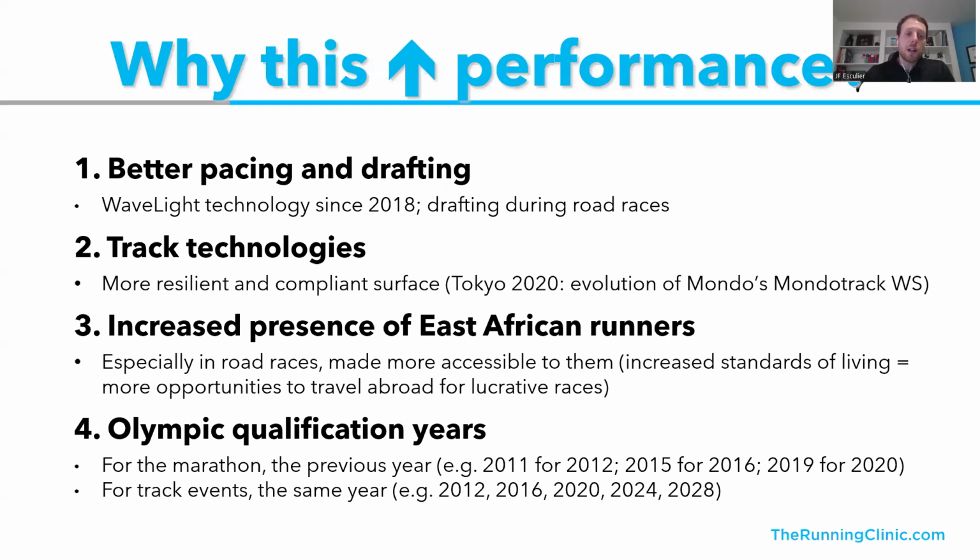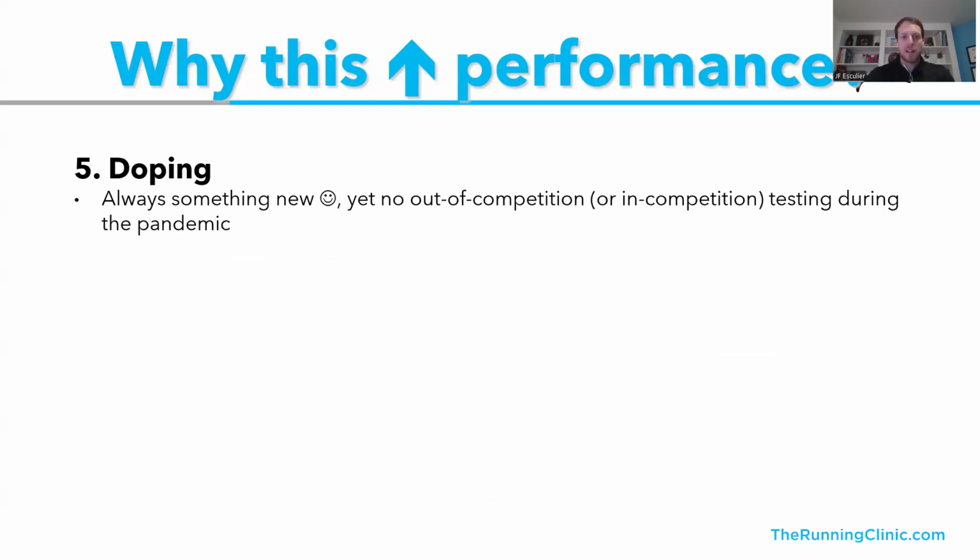And you can see a trend also for records to be beat for the previous year, the year prior to the marathon, which is the Olympic qualification year, or on the track events the same year as the Olympics. So again, psychological motivation. There are potentially other factors. I mean, we can't ignore the doping component. There's always something new in the field. But there was no competition, no testing during competition or out of competition during the pandemic time. Quite a few world records were also improved during that time.